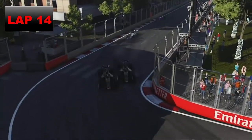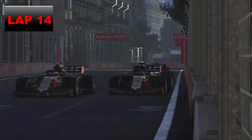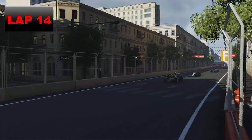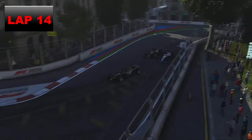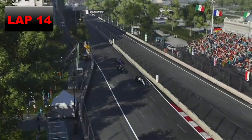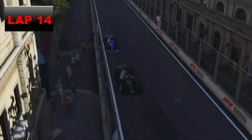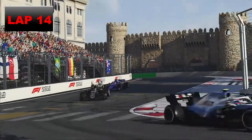So two Haas boys now going wheel to wheel down the inside. Kevin Magnussen's the one on the inside, Grosjean's the other one. As Romain goes round the outside trying to get Kevin Magnussen, we all know these two love to hit each other. We're going to go down the inside of Romain Grosjean. We then have the outside line for the next part of the track, and we're going to sail round Romain Grosjean's outside and now go down the inside, and now we can get after Kevin Magnussen in the other Haas, and I guess Grosjean will be left defending that Toro Rosso of Lucas Weber.